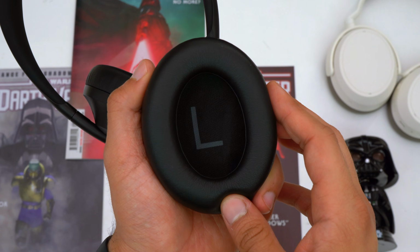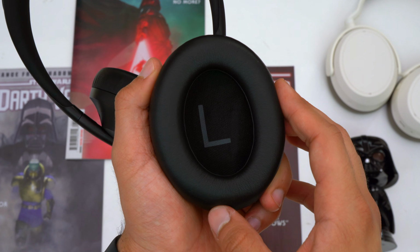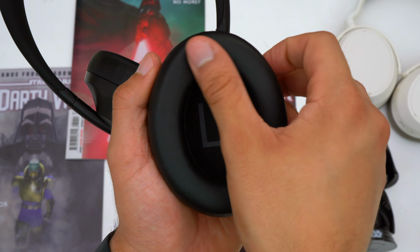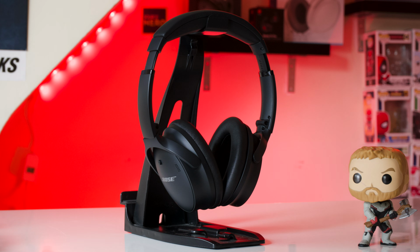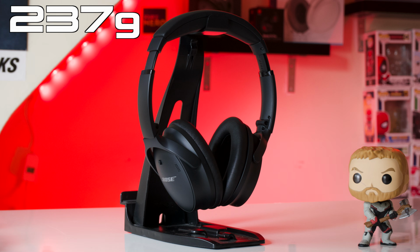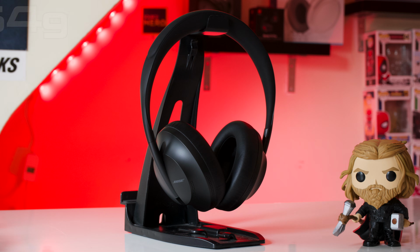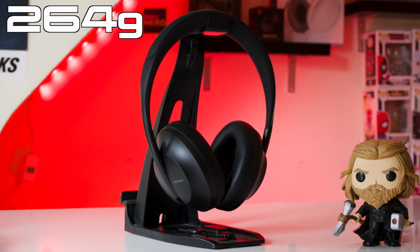So overall, both of Bose's headphones are way more comfortable than the Beats Studio Pro, but the Bose QC45s are the most comfortable headphones here because they're also the lightest. The Bose QC45s weigh in at 237 grams, whereas the Beats Studio Pros weigh in at 260 grams and the Bose NC 700s weigh in at 264 grams.